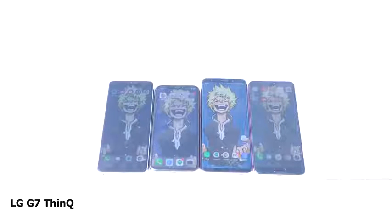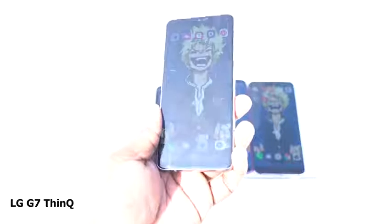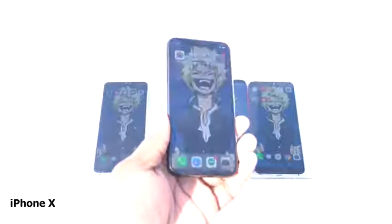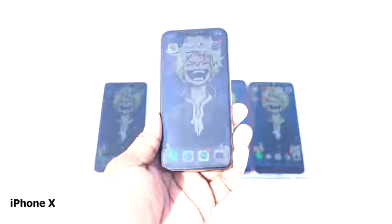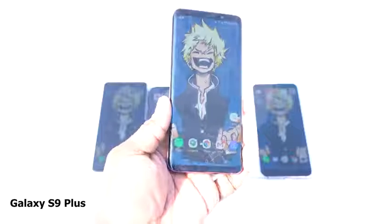So moving over to multicolored backgrounds, starting with the G7 ThinQ, brightness boost is up. You can clearly see it is much brighter. The colors do come out. So a multicolored background in direct sunlight really works well with this. Much more visible. The iPhone 10 is also more visible and actually brighter than the G7 ThinQ with this multicolored background. When we move over to the Galaxy S9 Plus, it is truly the brightest.